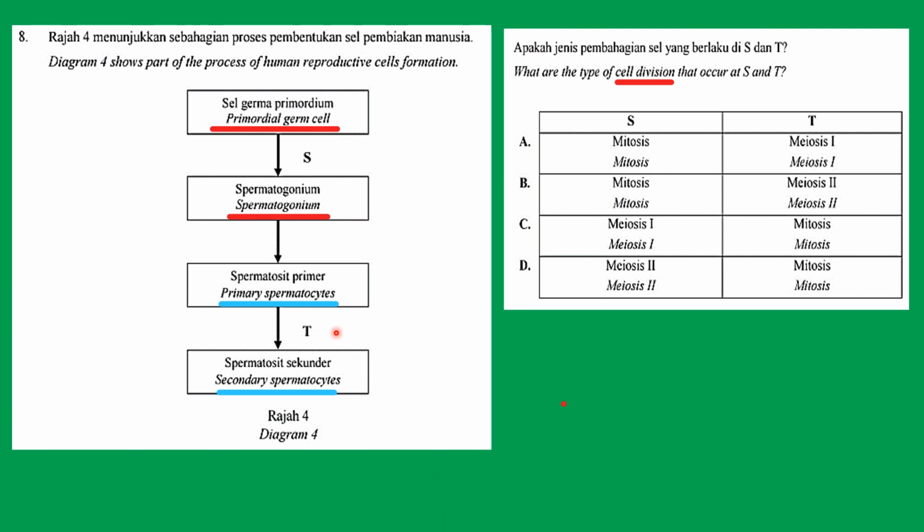Now let's look at T. Is T meiosis 1 or 2? So primary spermatocytes, which are diploid, actually undergo meiosis 1 to form the secondary spermatocytes, which are haploid. So the answer is actually A. So when does meiosis 2 occur? Meiosis 2 occurs after this. Secondary spermatocytes will undergo meiosis 2 to form the spermatids. This is not shown here.